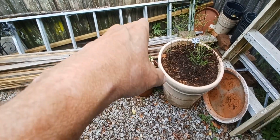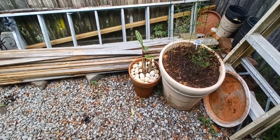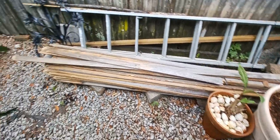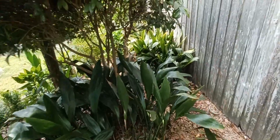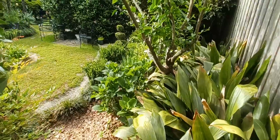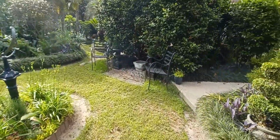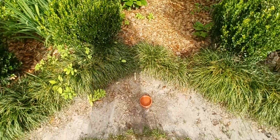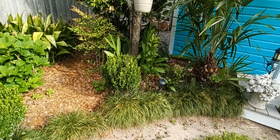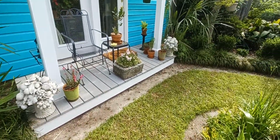And also, here's the banana that was on the deck. It likes it better here. This is a sunny spot, so they should do well here. I still have the water bowl for Gato, the tortoise that comes to visit. I have not seen him yet this year. It doesn't mean that he's not here, but I have not seen him yet.